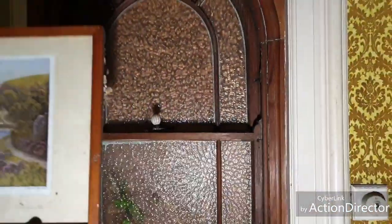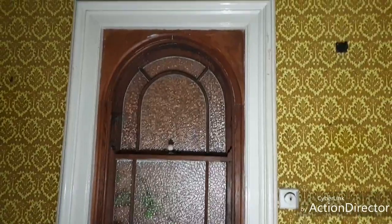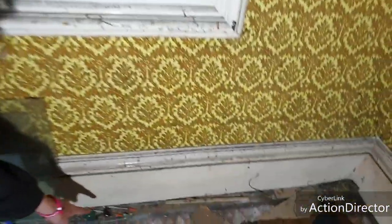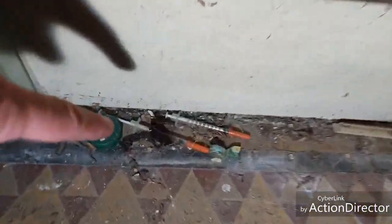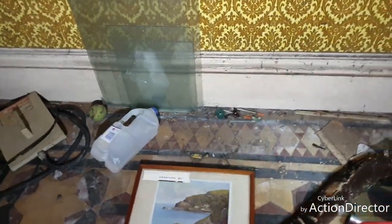Wow. Crap window. Freaky. That's nice, that. Oh, look. I didn't see that before. Look at that. What is it? Oh, needles. Dirty needles, man. Yeah, mind your feet. When we're exploring here, stay safe, everyone. What's this?